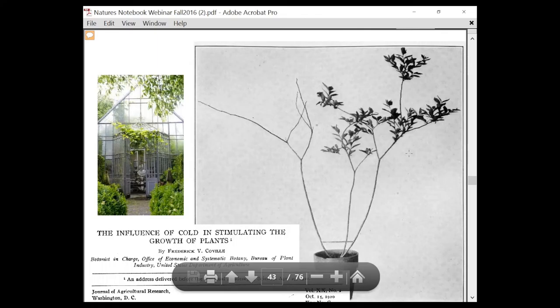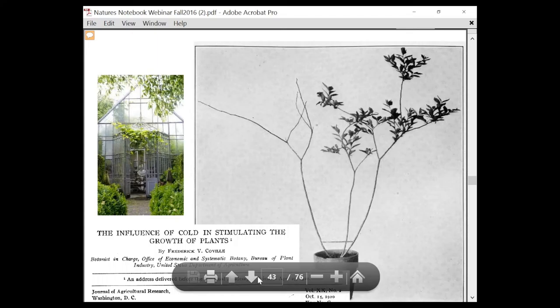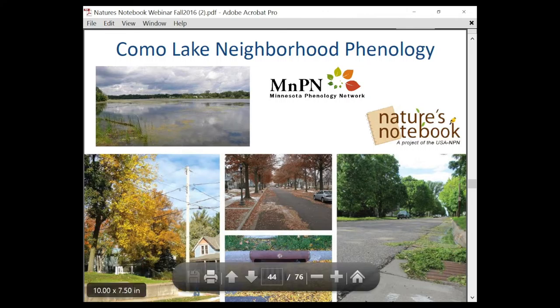We looked at some earlier studies to discover that this blueberry plant on the right was split in half. This was, I think, done in 1925 or 1920. If you were to ask the question, which half bloomed, one half was inside the greenhouse, the other half was outside the greenhouse. The half that was inside the greenhouse, on the left, did not bloom. The half that was outside on the right, lo and behold, it bloomed. So it's cold sensitive. It needs cold in order for blueberries to bloom and to grow.